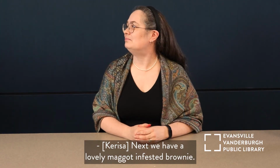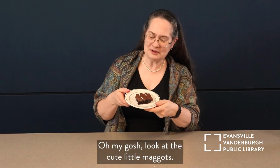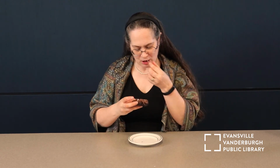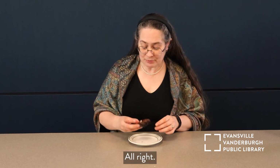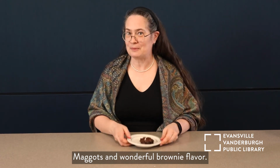Next, we have a lovely maggot-infested brownie. Gross. Oh my gosh, look at the cute little maggots. All right. I wouldn't want to eat these if they were real. Okay. What are these? Oh, I like that. I like that. Can't go wrong with chocolate. All right. Beautiful, lovely looking maggots, and wonderful brownie flavor. Good job on this one.